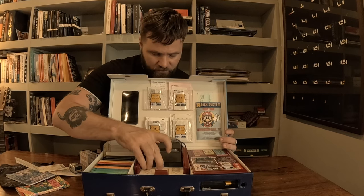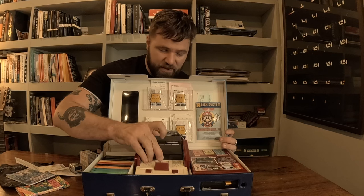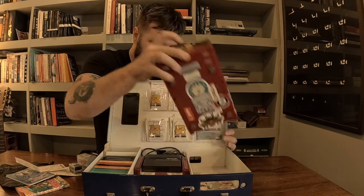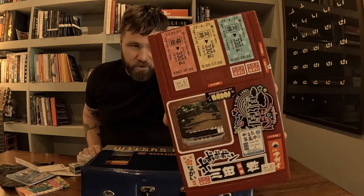So in there, we've got the Famicom with the disc system adapter. That's a really nice bit of kit. I won't bore you showing you that, you know what it is. And here, this is a bit more in tune basically with my personality. I covered it in stickers. I wanted to make this Famicom mine.